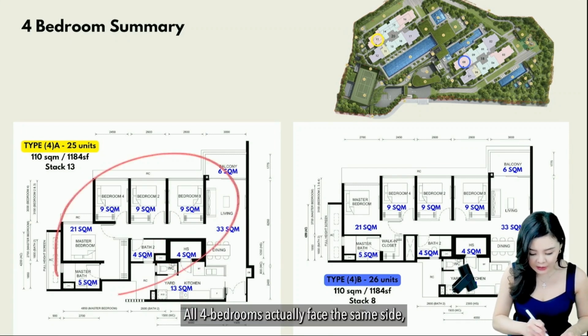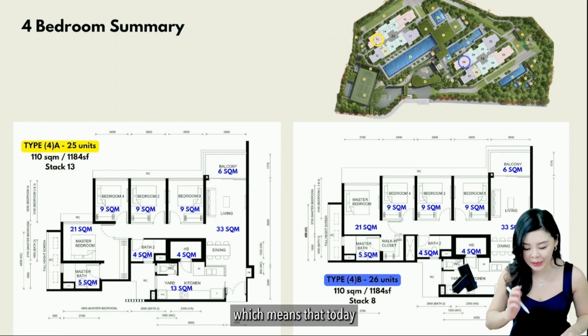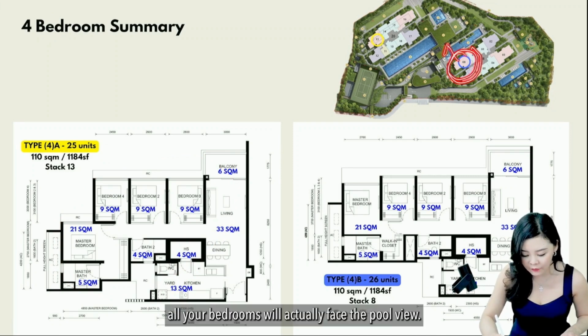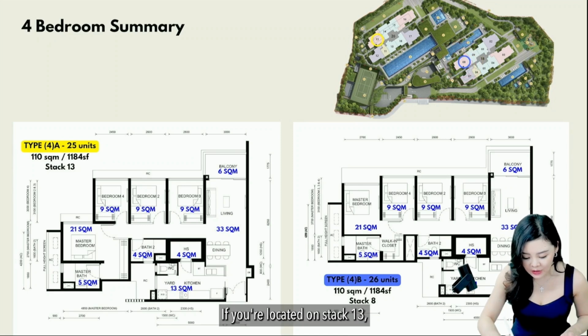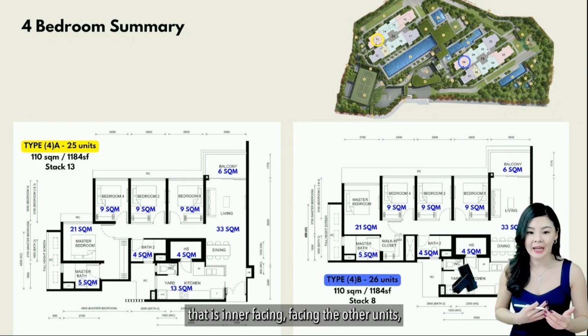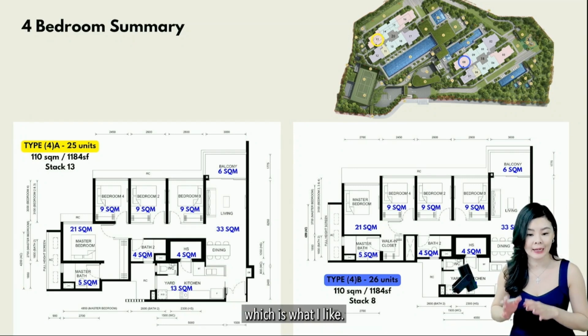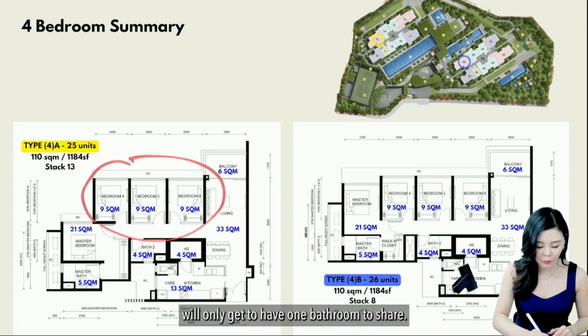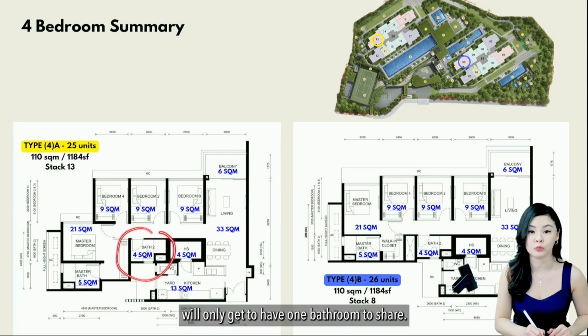All 4 bedrooms actually face the same side, which means that today if you're located on Stack 8, all your bedrooms will face the pool view. If you're located on Stack 13, you are all facing the park view. So you don't have any 4th bedroom that is inner facing the other units, which is what I like. The downside about this floor plan is all the bedrooms here will only get 1 bathroom to share.